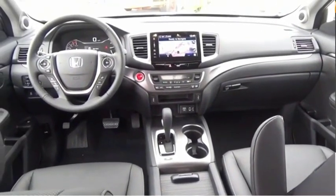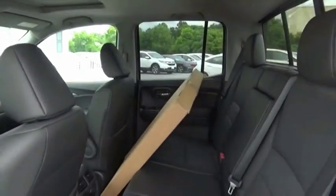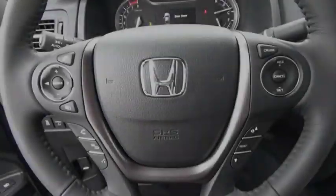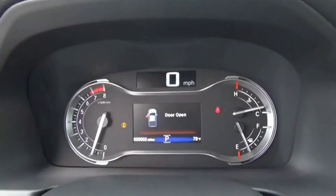The Ridgeline was designed to give you exactly what you need to get the job done. And with Honda quality built right in, this truck can be with you for the long haul. Take this vehicle for a spin and see why so many shoppers are now proud owners.